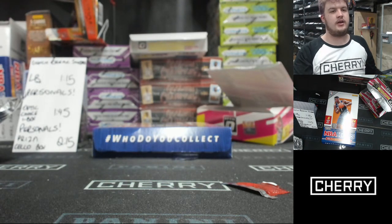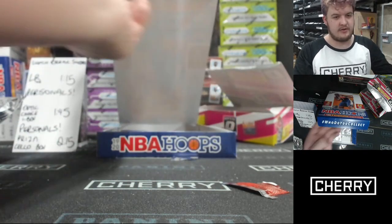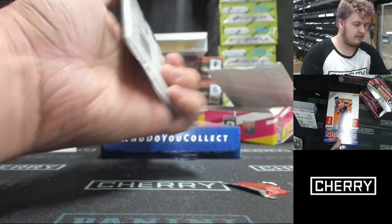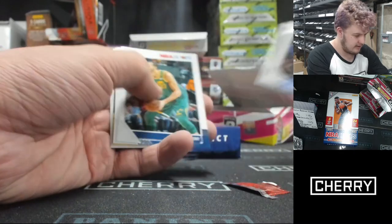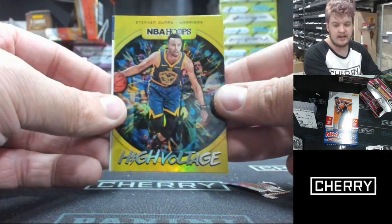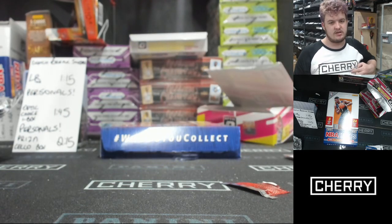All right, who else has got an order? One Hoops Hobby Pack for Christian. Good luck, Christian. Oh, two wanted to come out. Let's go that one. Oh, is that one of the cards we're looking for? It is High Voltage. Not bad. Steph Curry, Jackson Hayes, Anthony Simons. But these are the cards to get at the moment, the High Voltage. So congratulations, Christian.